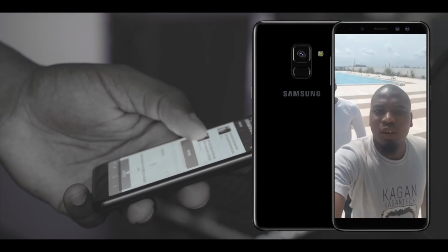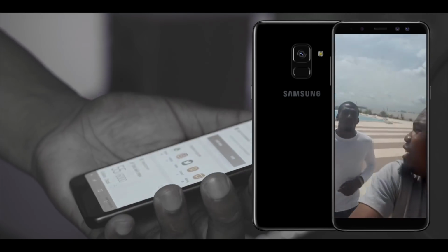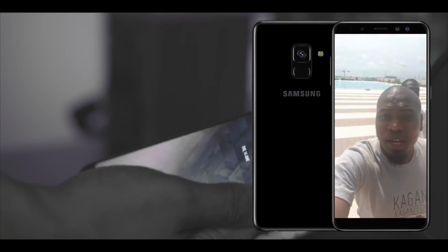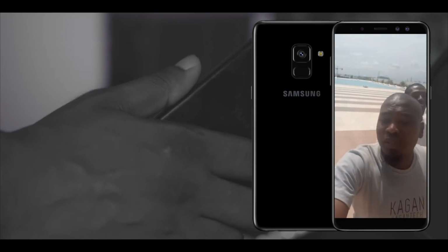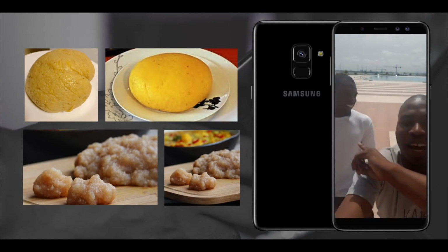Now, one thing that I really have a problem with on this phone is the video quality. The cameras only shoot 1080p at 30 frames per second, and when you're using the selfie cameras to make a selfie video for Instagram stories or Snapchat or something, sometimes the quality is just terrible.